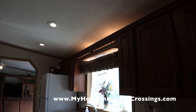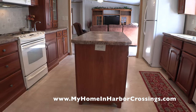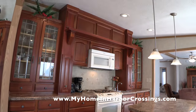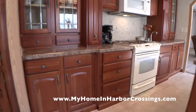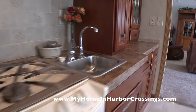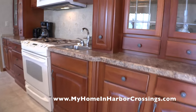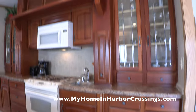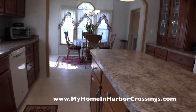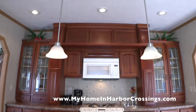The cabinets are beautiful. You've got lighting above and these two pendant lights right over the island. And you've got electric outlets on both sides of the island. See that hearth kitchen? It's just beautiful. And you've got tile on the back there and a wonderful little bar sink there. So many cabinets to display beautiful things and then other cabinets to hide whatever you need to hide. Isn't that pretty?